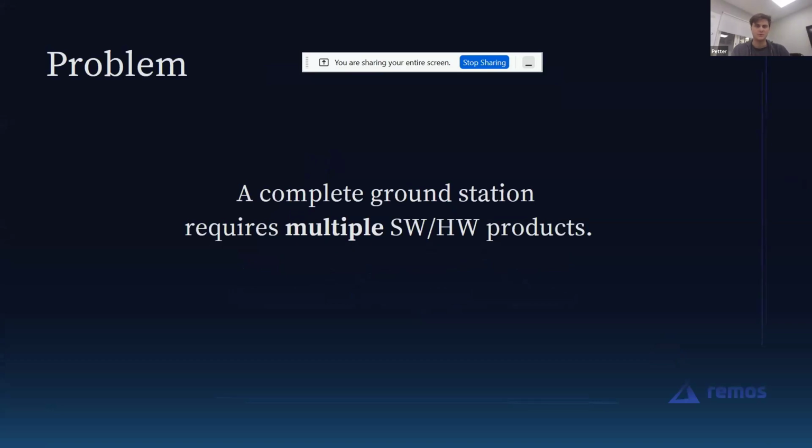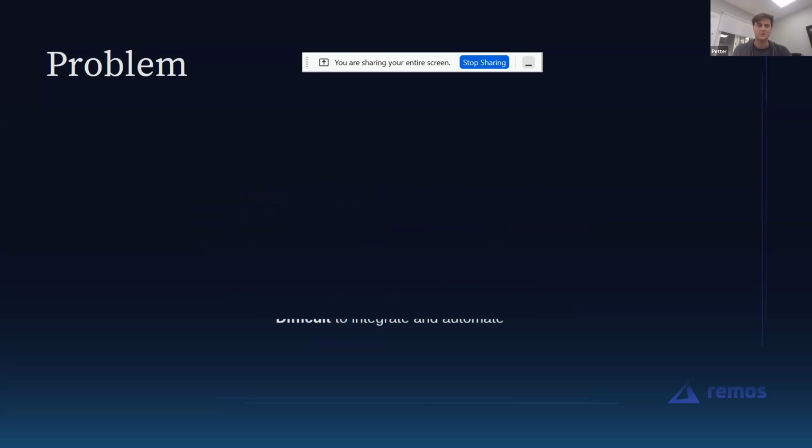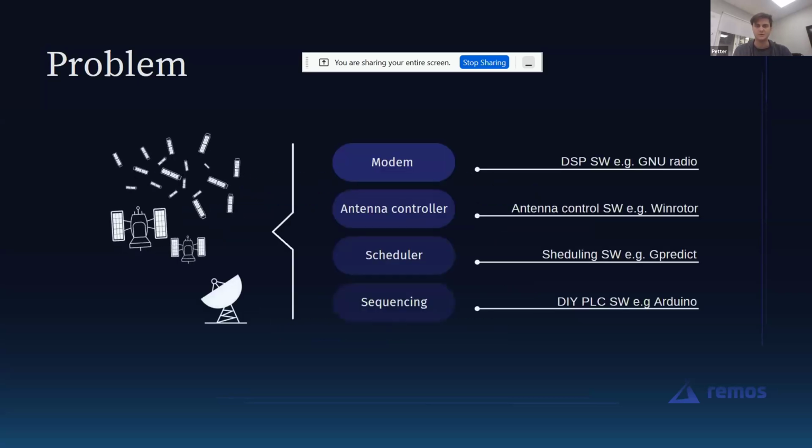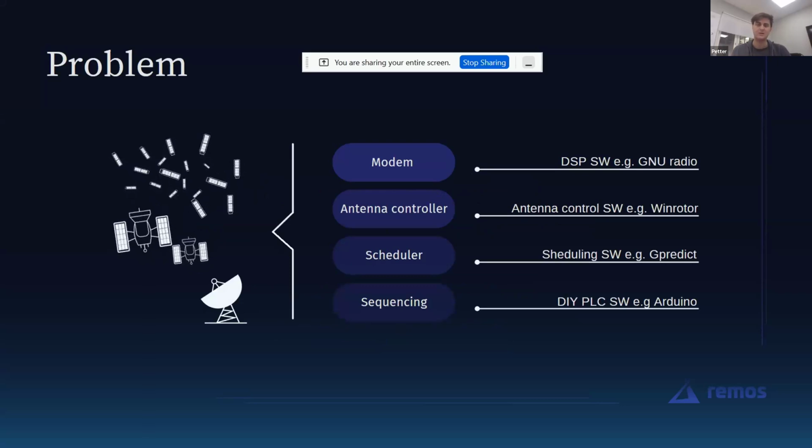So the problem that we are trying to solve is that today we have realized that a complete ground segment requires multiple different software and hardware products to be used in conjunction to control your satellite mission. And this can be quite complex and expensive for new space companies, and quite difficult to integrate and automate. So for example, this is how it can look today. If you're an SME or a university building a satellite, you need to have different solutions for all different components of your ground station, and you could solve this with some open source software, but it's quite limited and quite resource intensive, so to say.